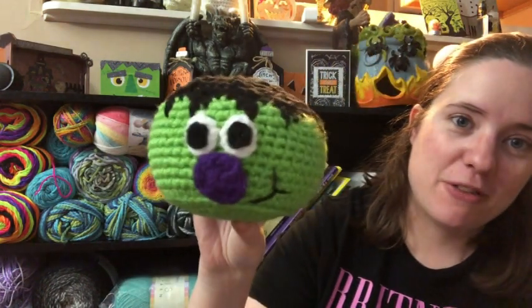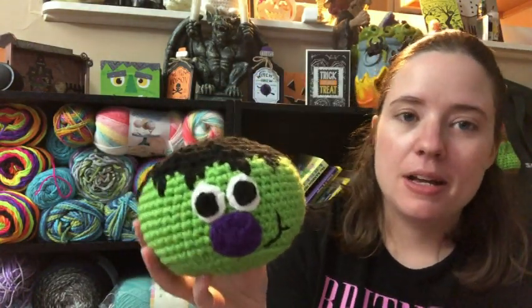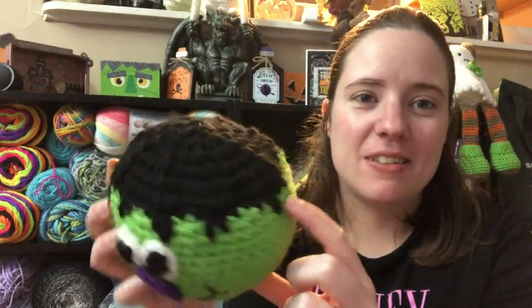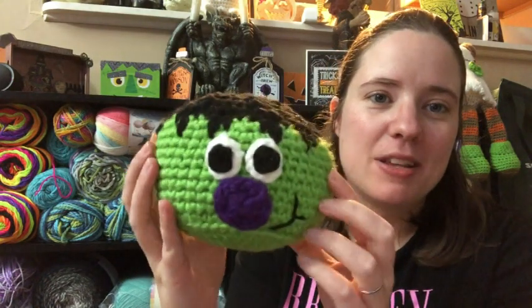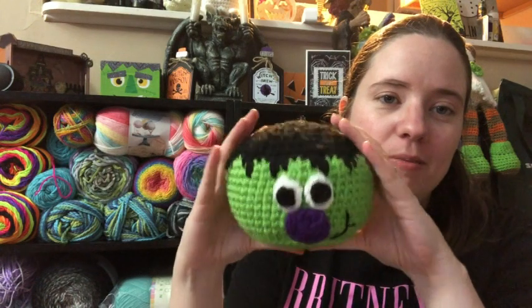Alright, this Frankenstein is one I made myself, and I was going to write it up as a pattern, I think last year, and I never got around to it. So it's just something I whipped up one day to decorate with, and he also sits up on my mantle, but it's just a little Frankenstein head. And again, there's no pattern to this, it's just a basic circle, and I did the drop stitches around the top for his hair. And I just made a cute little face. So there's no pattern to this. I thought it was cute. So he lives up there too.